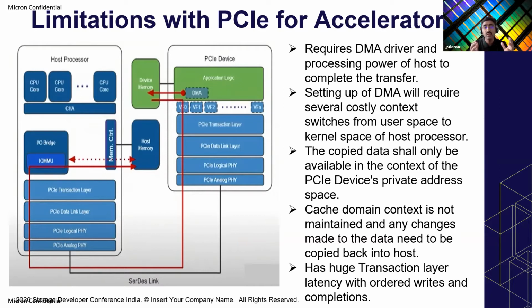So in a given view, the PCIe interconnect cannot scale the accelerator as a first-class citizen for compute, because it still has to rely on host-centric compute. The CPU has to offload some work, and data movement is there. If you take the latency numbers, rather than compute time, most of the time is spent on data movement from the host towards the accelerator and back to the host.